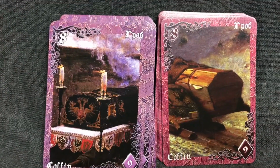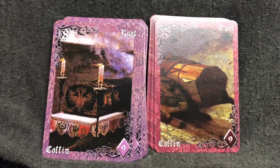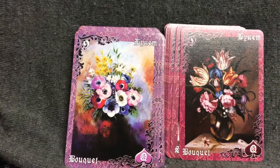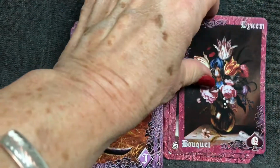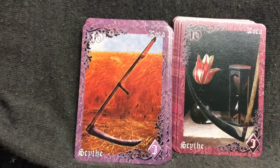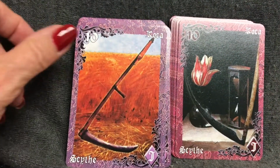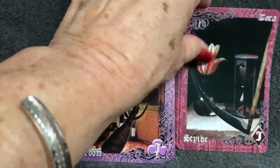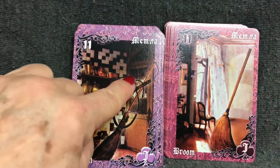Coffin. Next we have the Coffin. Both very workable cards. Bouquet. Scythe. I prefer this one. It's a little less busy. This has got the flower and the hourglass in there, and they're both good. They both work. Broom. And this card actually includes the whip in there with the broom.